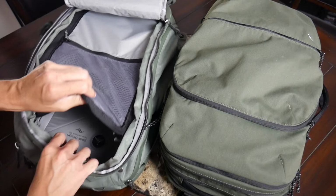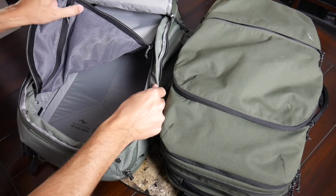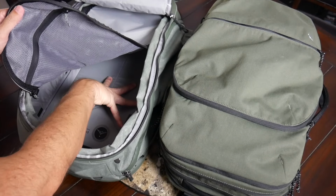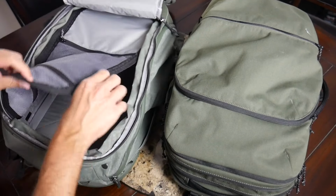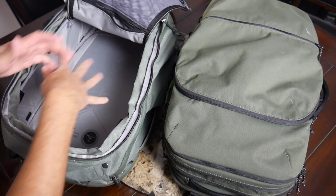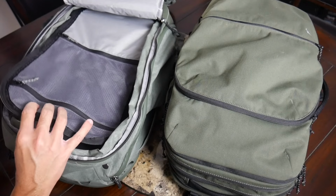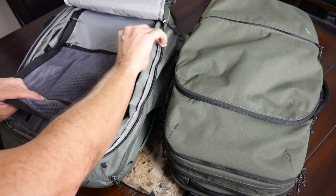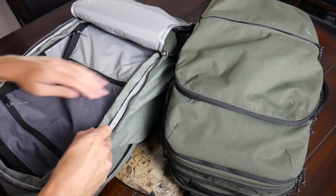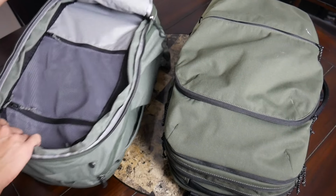And then one of the other things that is cool about this area is that it's actually a zipper divider. So you can access the main compartment without having to open the bag all the way up. Or you can just kind of hide this away and use this as one large area if you prefer not to separate the compartments out. So, very cool layout, and I really like the flexibility that this provides.